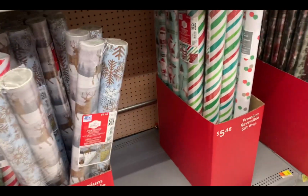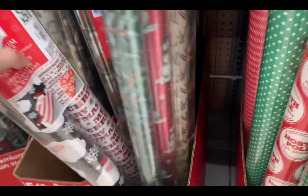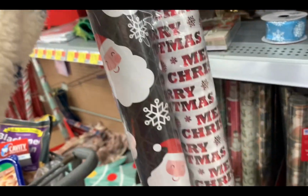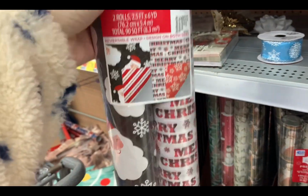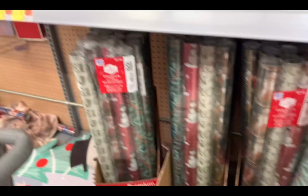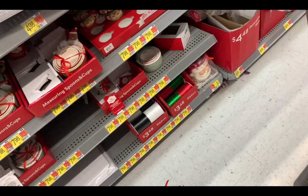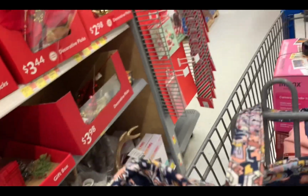Okay. Oh, I like this one. This one is cute. I'm gonna get it. They have plain boxes, but I like the decorative ones.